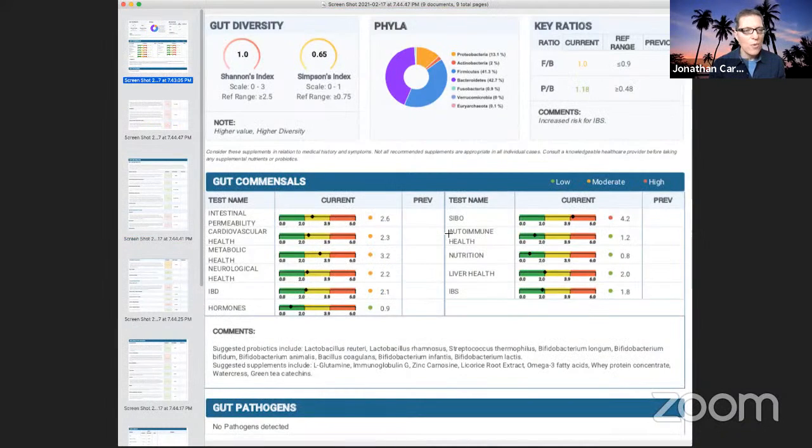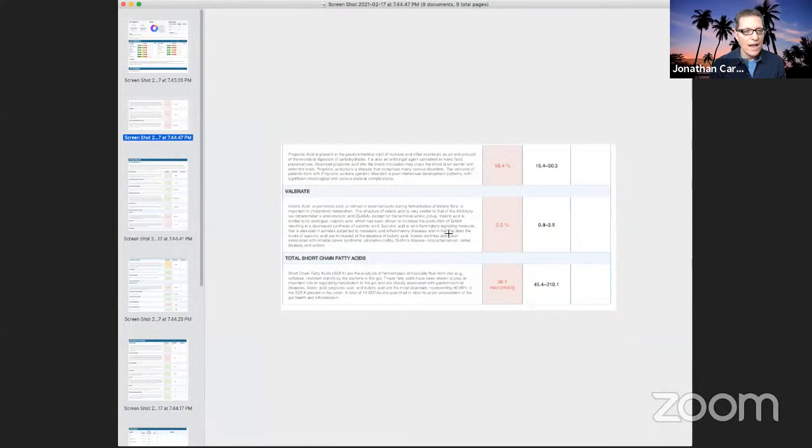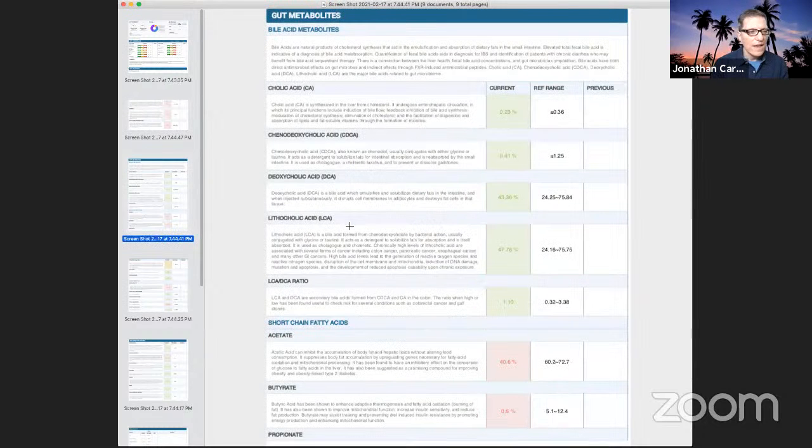Now, if we go through what we went through, this is her short chain fatty acids. Remember, we spoke about short chain fatty acids and how they provide a food for the gut lining. And hers are essentially, here, the valerate are low, essentially. And you can see here, her short chain fatty acids. These are her bile acids. We spoke about the bile acids, and hers are normal, but her short chain fatty acids here are very, very low.